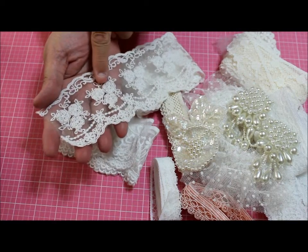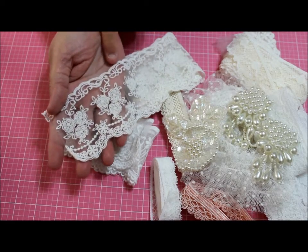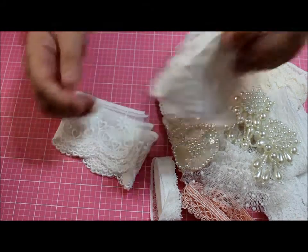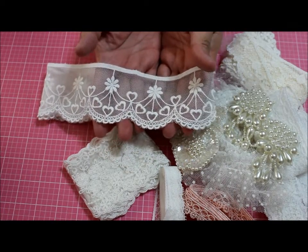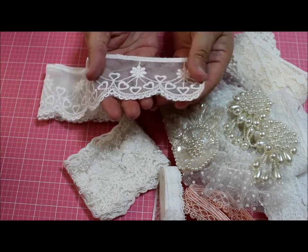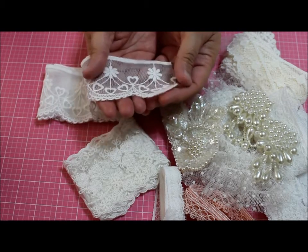It's tiny little borders of flowers with larger ones in the middle. And then these pretty bows up on the top. Isn't that pretty? And there's a lot of that too. And this one, I really liked it. I got 2 yards of this one because I love the little hearts. And this is an off-white, I would say. Which is great.